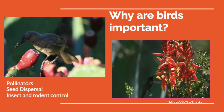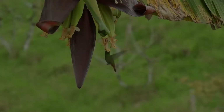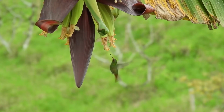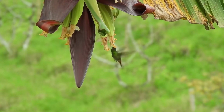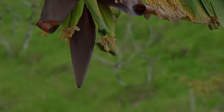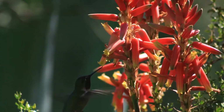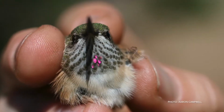So some birds are considered pollinators. These would be your nectar-feeding birds like hummingbirds. And when they move from plant to plant, collecting nectar, they are also moving pollen from one plant to another. And this helps fertilize the seeds and propagate new plants.